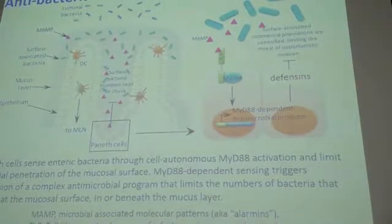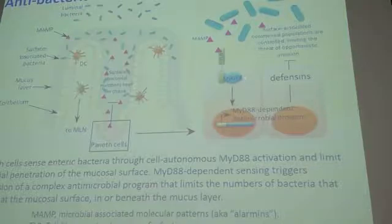The pathogen associated molecular pattern, just a little bit more specific. And so when the Paneth cells sense this MAMP through toll-like receptors, they then, in association with MyD88, produce an antimicrobial pattern, okay? This is the way things are supposed to work normally.